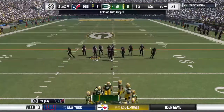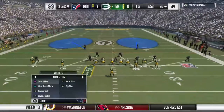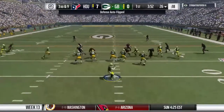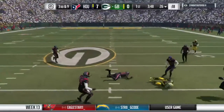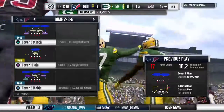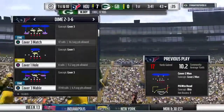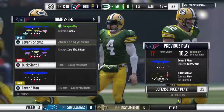And you would have to think an obvious passing situation here on 3rd and 9. They come out 5 wide, 3 of them to the right side. They'll drop to throw. And he completes it to Jordy Nelson. And he's taken down at the 43, but not before picking up the first. He's such a good route runner. Shows it there on 3rd down. Very proficient and a good pass.